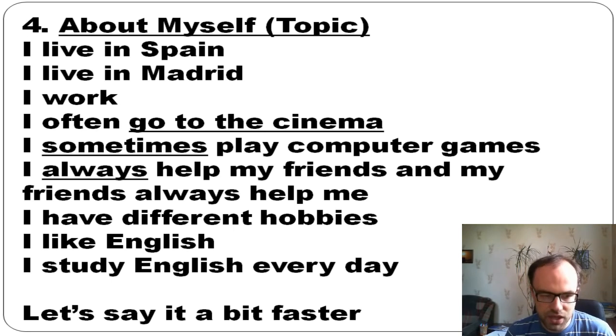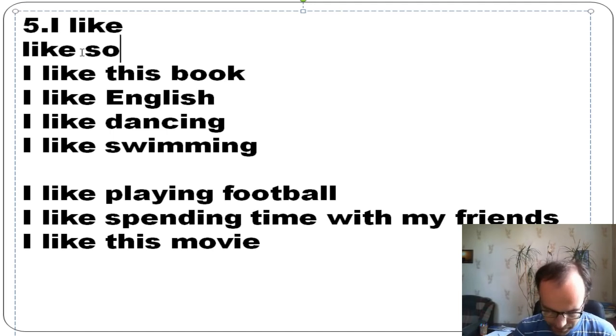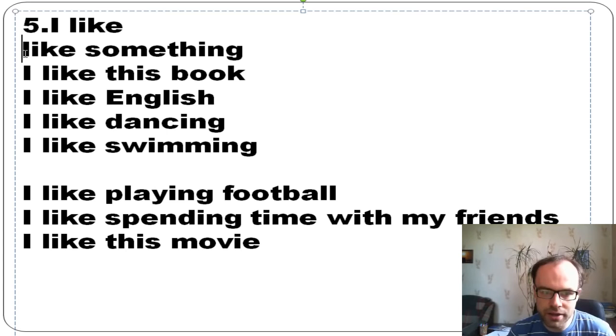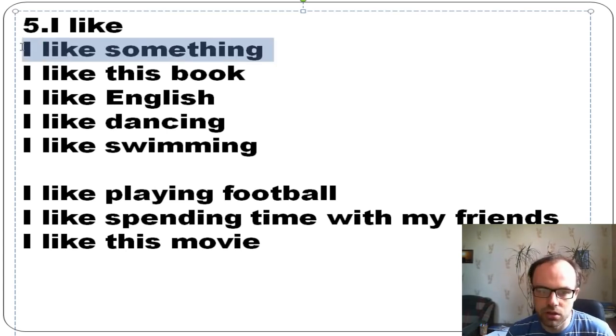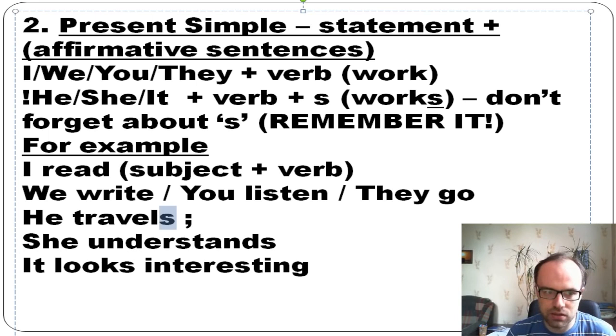Okay? Next, let's talk about like. We say I like something. For example, I like this book. I like English. Add S. He travels. Next, she understands. It looks interesting. We add S.